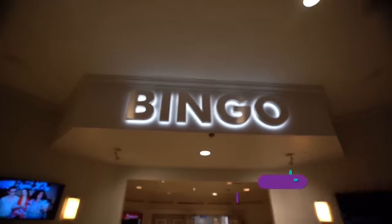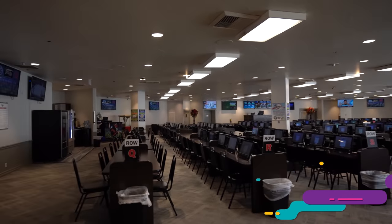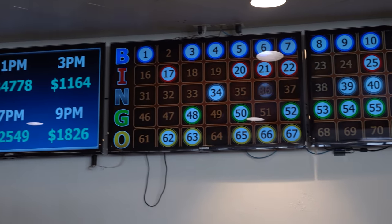For those of you that are into bingo, check out the Plaza. One of the cool things about downtown Plaza here, they're the only casino downtown with bingo. They even have a super bingo, which is done once a month. That just means more money, more opportunities. So check this place out. It's a lot of fun.